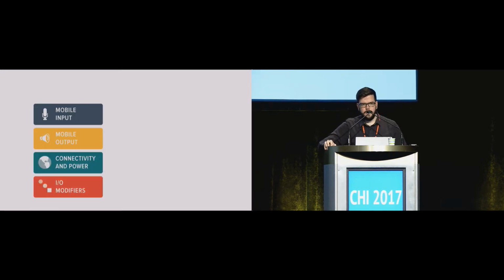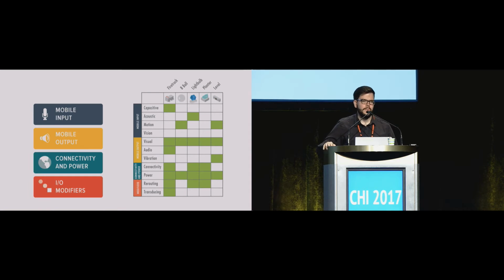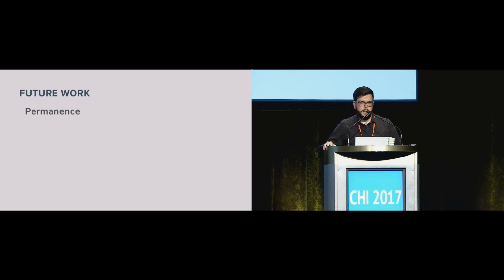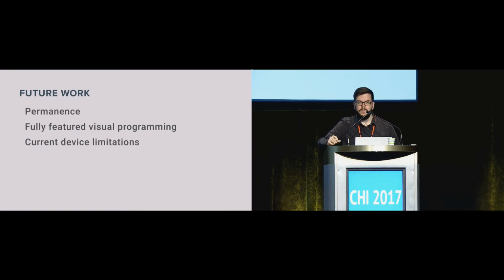Now, of course, all of these different prototypes actually go back to our design space. So they're trying to showcase different parts of it, and I encourage you guys to read the paper to find out more. So there's a lot of work that we can do in the future. In particular, I think permanence is one thing that is really interesting. So being able to use old mobile devices and keep them permanently, fully featuring the visual programming, going beyond current limitations of mobile devices. So eventually, maybe there are newer forms of inputs and outputs that we can use, having more platforms that work, and having a user evaluation that lets us really see what it's like to use this platform and the workflow that it provides.